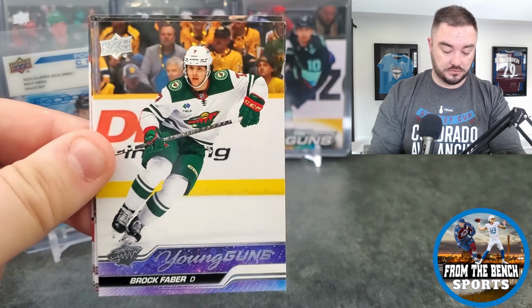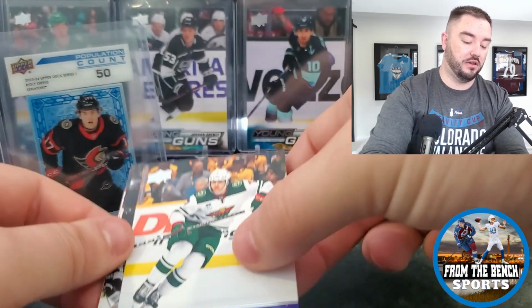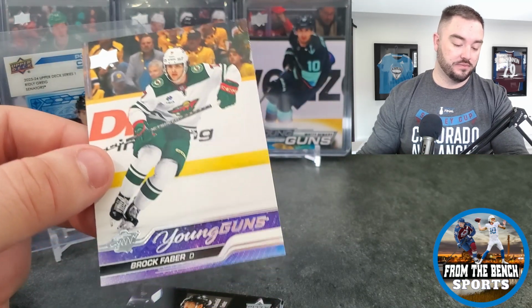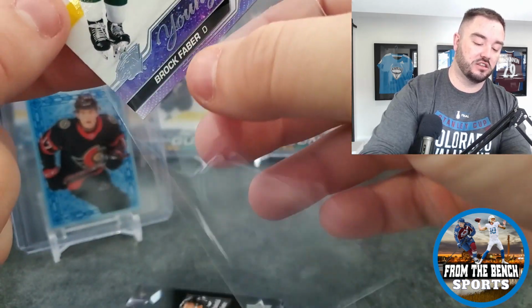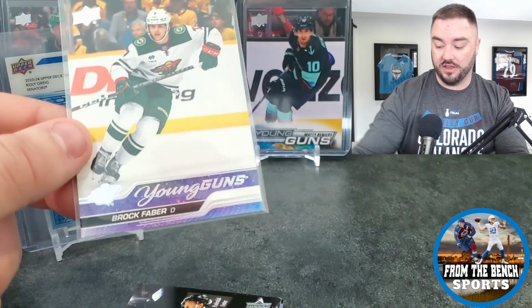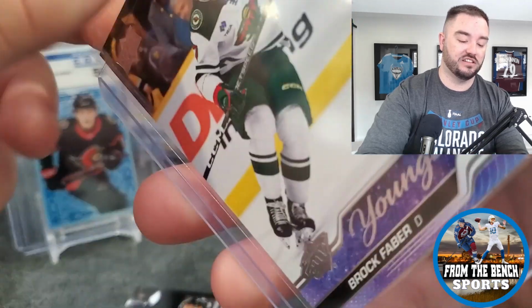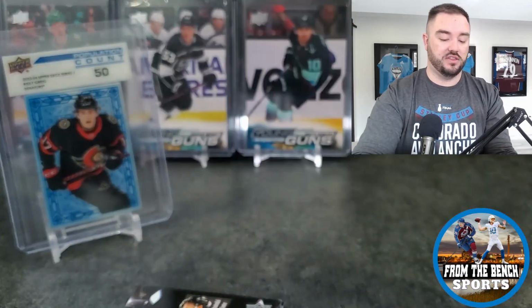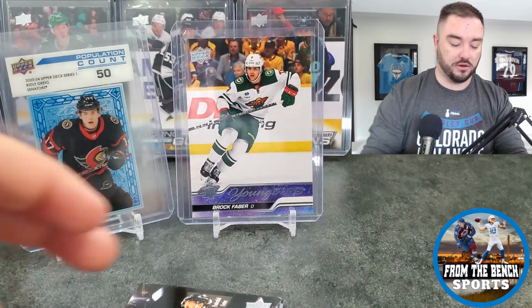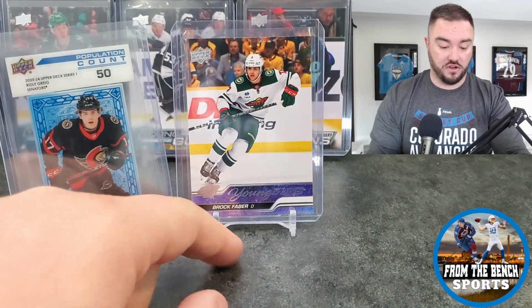Brock Faber. First look at Brock Faber. Former captain of the Golden Gophers. Shout out to the boys at the Hockey Cards Gong Show podcast. You guys can check them out. They're Minnesota Wild fans, and they're obviously Golden Gopher fans. So he was the captain down there, an offensive defenseman, and made the team full time for the Wild this year. So there's our first hit, Brock Faber. Not the craziest hit of all time. It is a defenseman, but Brock Faber is our first hit.